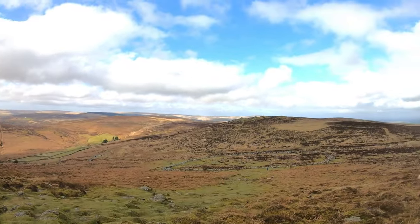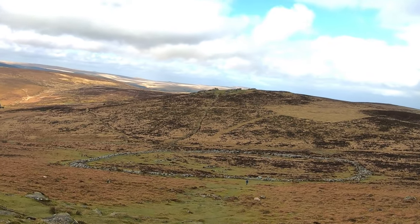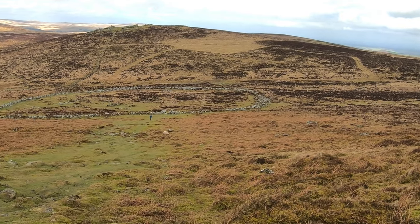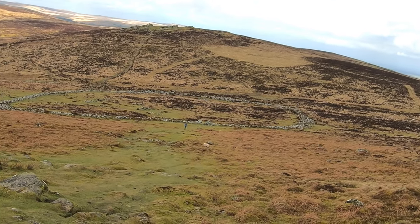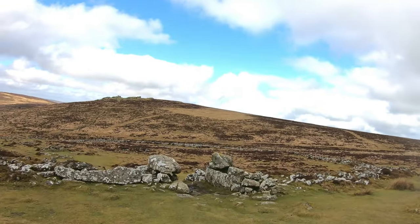Look at this. Hang on, I'll stop. This is Grimspound, the Bronze Age compound, which had 24 hut circles inside it, which farmers would have lived in while they were working, etc. on Dartmoor, back in the old Bronze Age times. Let's have a closer look, shall we? Look at this for an entrance.